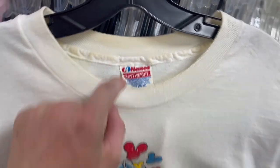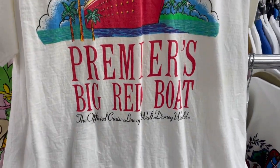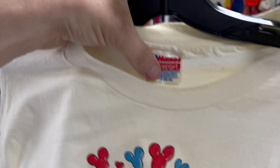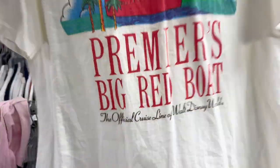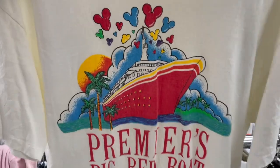Does a lot of stains, Hanes extra large. Pretty cool, Big Red Boat, official cruise line of Walt Disney World. Has some pretty bad stains on the back, but like I said, I'm just gonna wash it. Even if the stains don't come out, it's for myself, $6. I'd probably pay up to like $30 if I saw this on Instagram or eBay. So I could possibly sell it for like $30 or $40, but definitely gonna keep that one.